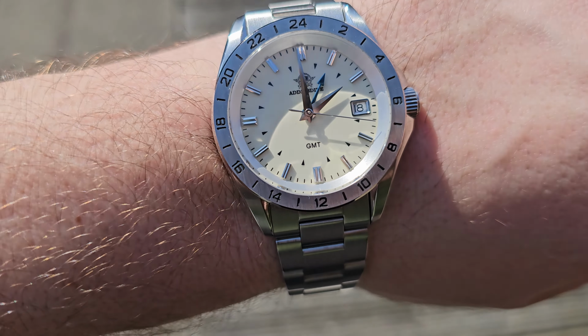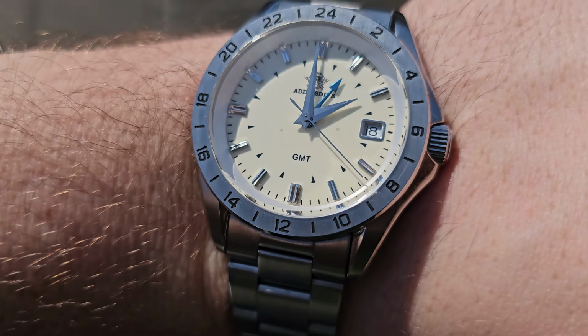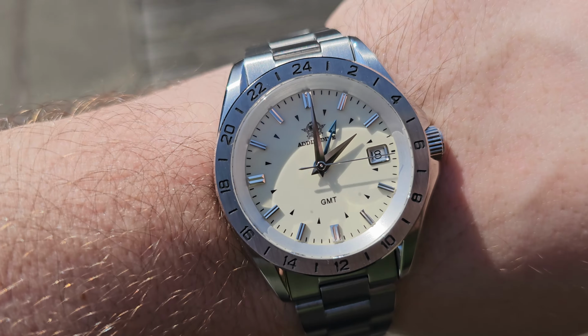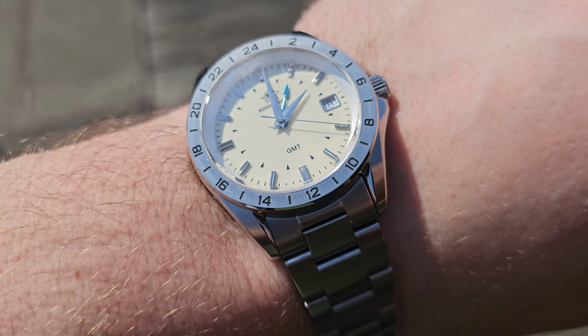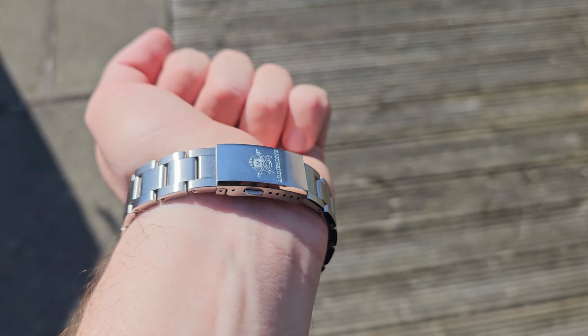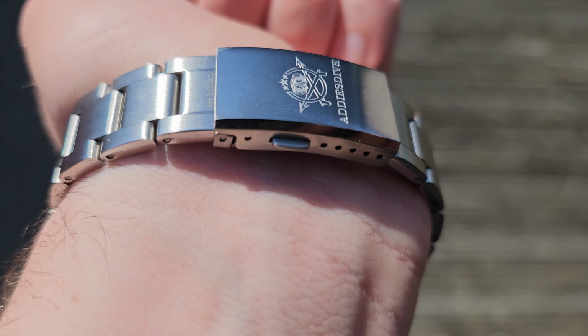The domed crystal is very nice, and the AR coating is super legible, so you can see through. It's very, very nicely legible. And it's got the 200-meter water resistance. In terms of how long the battery would last in here, I would guess at least 3 years. I've not had any official specs on that, but I'm going to guess it's at least 3 years. So, you know, what does it cost these days to swap the battery? It's nothing, is it?